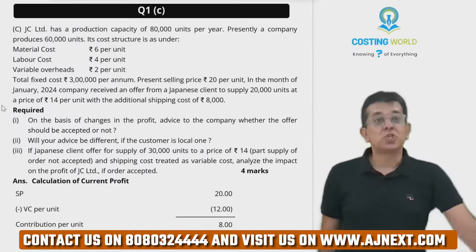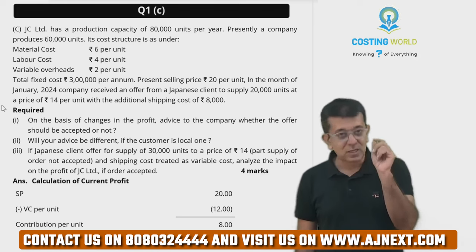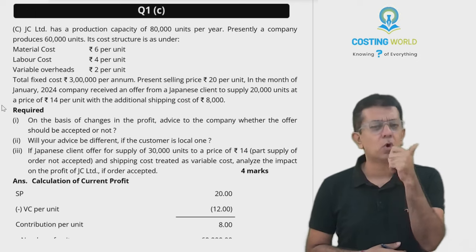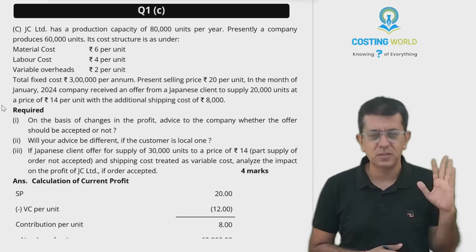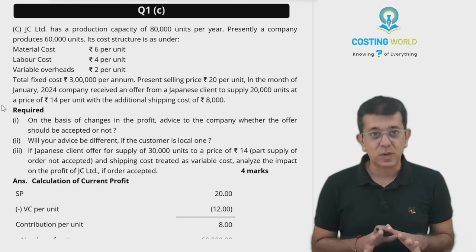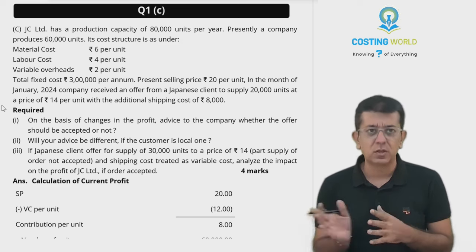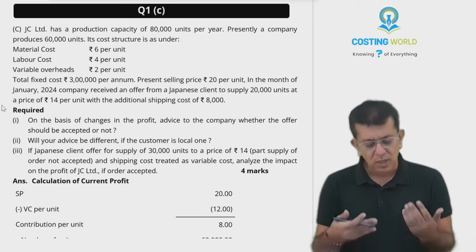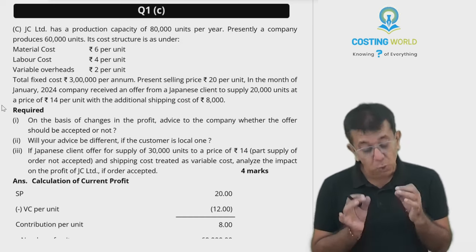Let's start question number 1, part C. Now, this is all about your chapter number 14, decision making or marginal costing or CVP analysis. To be very honest, this is one chapter that I specialize in a lot, because the bigger part of the CA Final portion is all about this particular thing. This was a good question.